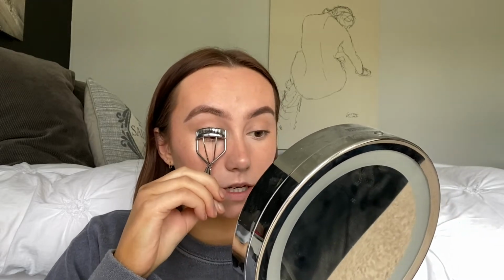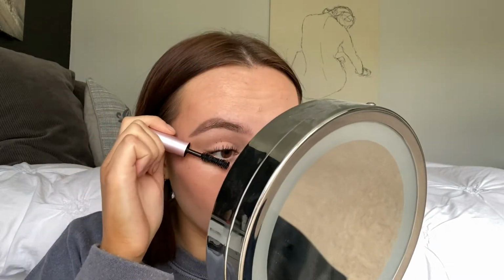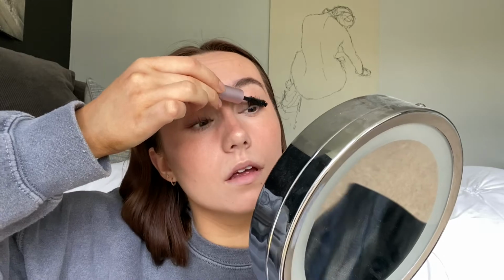Curling my eyelashes today. This eyelash curler, I don't know where it's from. I think it's from Superdrug, just one of their own brand eyelash curlers. So I'm just gonna curl my eyelashes. Then this little sample Too Faced Better Than Sex mascara. I love this mascara. And then I just use this Glossier Balm Dotcom lip balm.